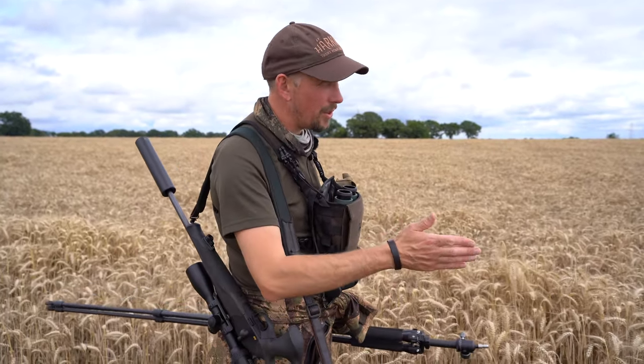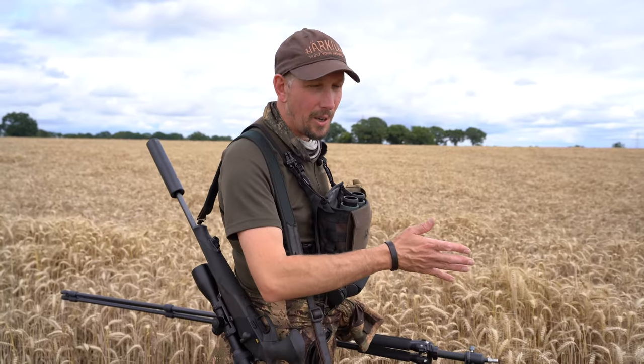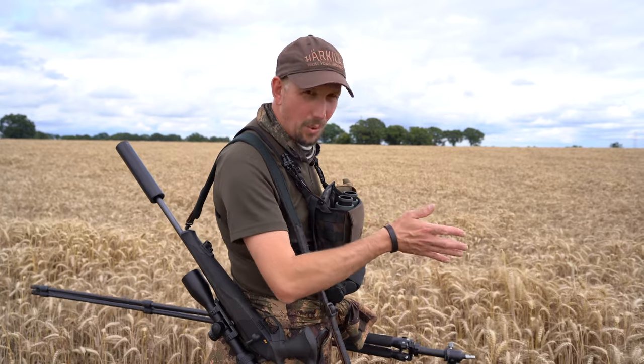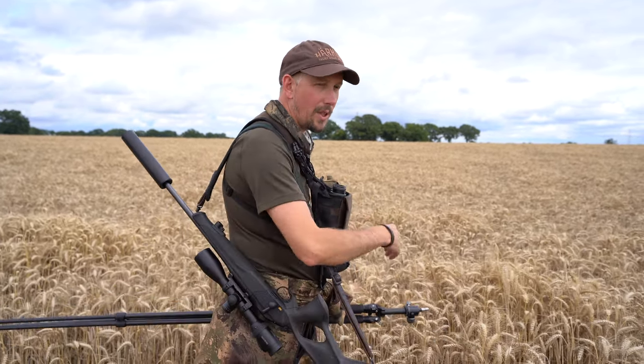It's always worth, when you're going through these crops and you get to the tram lines, to go over them slowly and look either side, because the deer use them as little highways, and sometimes you'll get them laid up in the tram lines. So just check both sides before you go on to the next one.